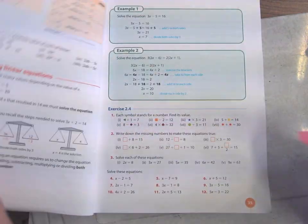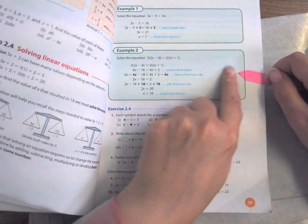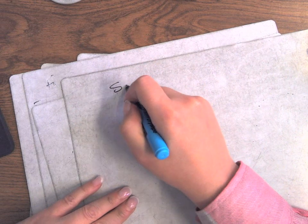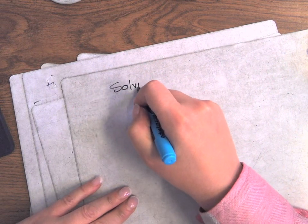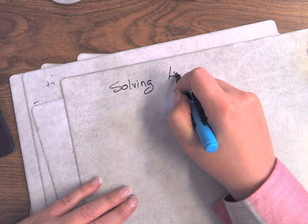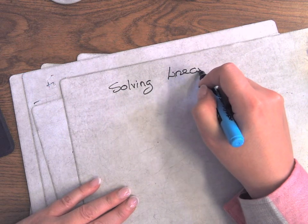Right. Solving linear equations. If you just listen to me for a minute, okay? You did this last year as well, but you've probably forgotten it. So if you just listen to me for a minute, and then I'll give you a chance to write.